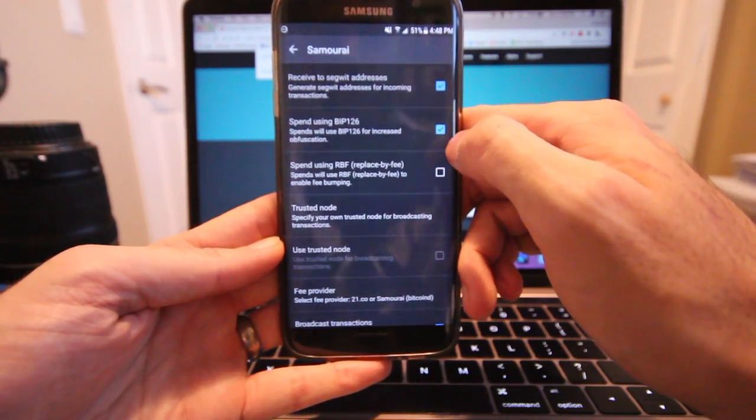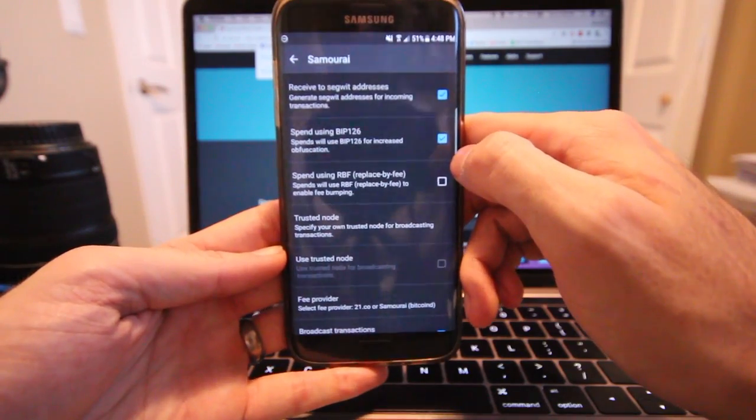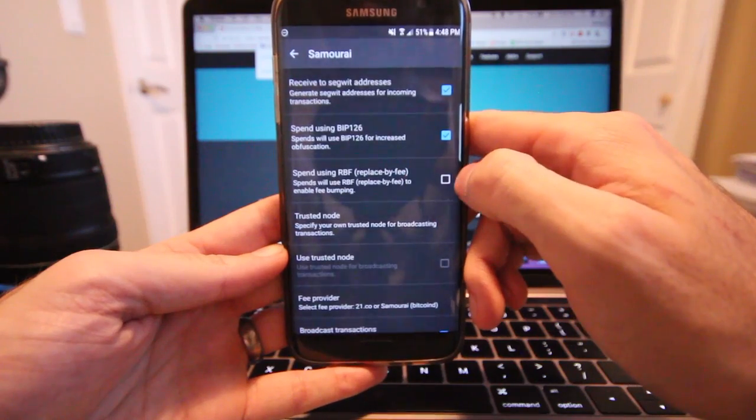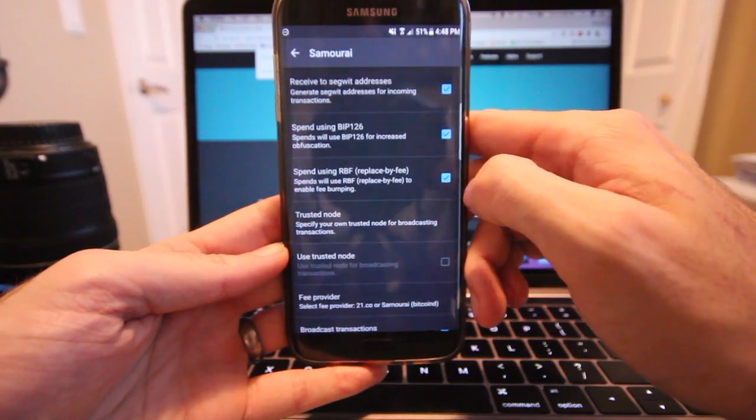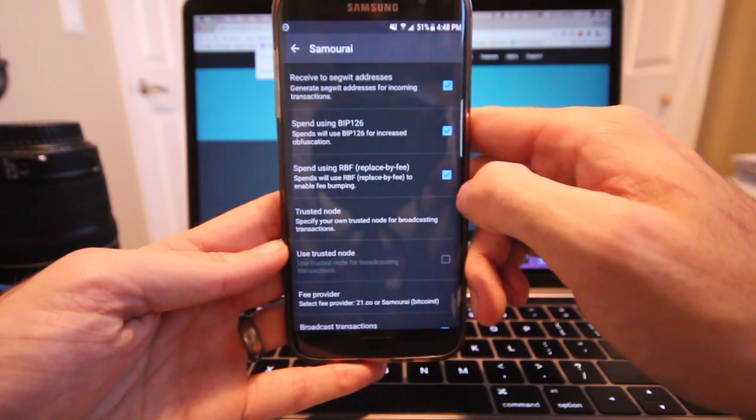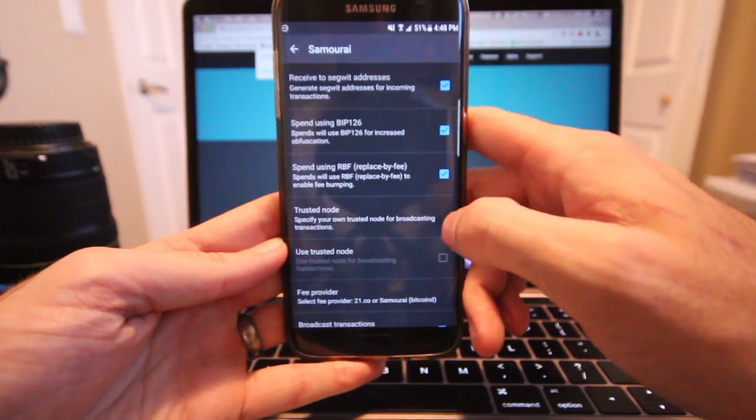BIP126, it's just increased privacy. People can't really see where you're sending from. It makes it harder to track. RBF, so if I toggle that on, which I do want, that just means that I can bump up my fee if it's insufficient to get my transaction through in time.